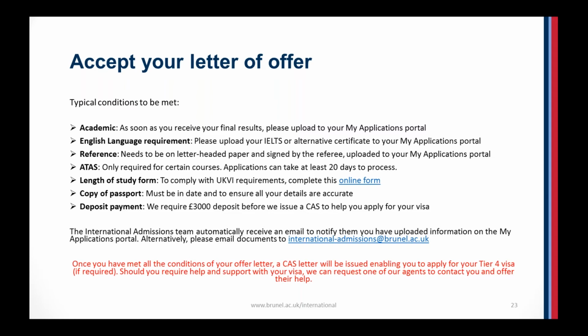Length of study form: to comply with the UKVI requirements, complete an online form. Copy of passport must be in date and to ensure all your details are accurate. Deposit payment: we require a £3,000 deposit before we issue CAS to help you apply for your visa. The international admissions team automatically receive an email to notify them you have uploaded the information on the My Applications portal. Alternatively, please email documents to internationaladmissions@brunel.ac.uk. Once you have met all the conditions of your offer letter, a CAS letter will be issued enabling you to apply for your Tier 4 visa.